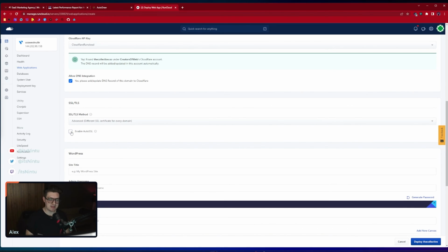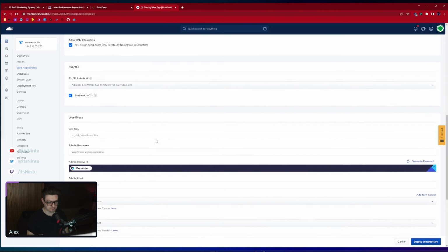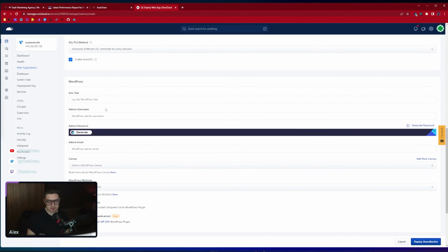And I'm going to enable Auto SSL. And what this means is if the certificate ever expires, it will automatically generate a new one. Scrolling down a little bit, I've then got my WordPress settings. Now for my site title, I'm just going to call this The Collective.